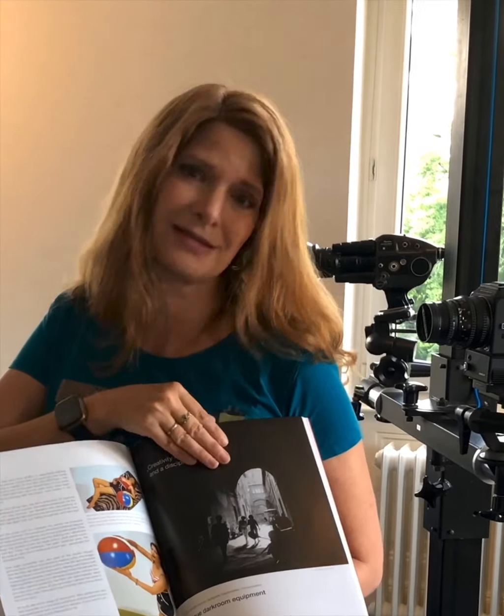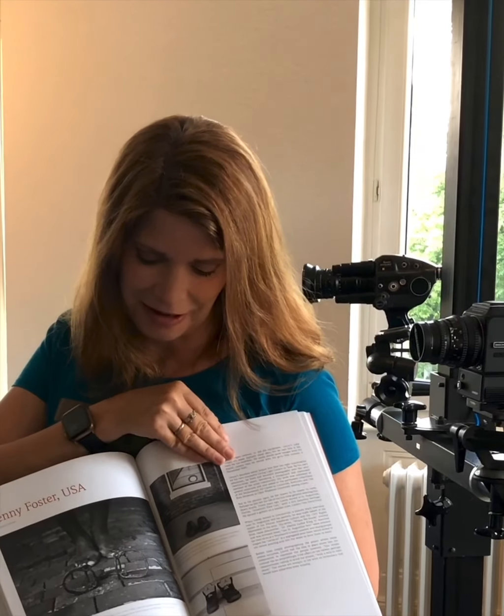Might recognize somebody in some of those pictures there. That was another thing. We had a problem with COVID that our models all couldn't come to our test shoot, so I got roped into doing that.